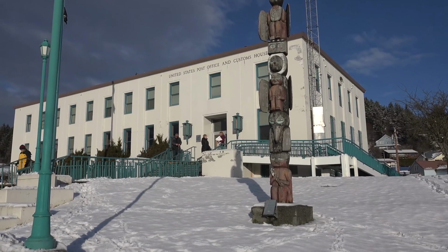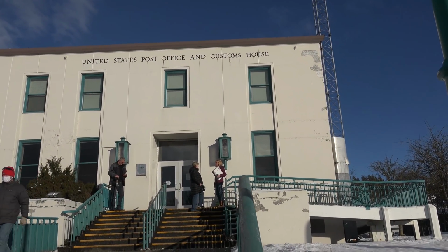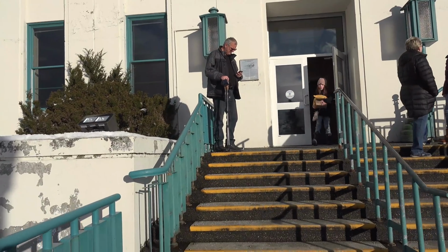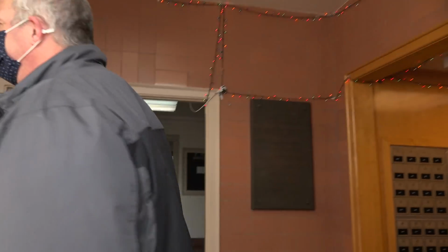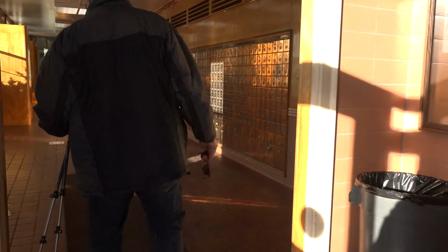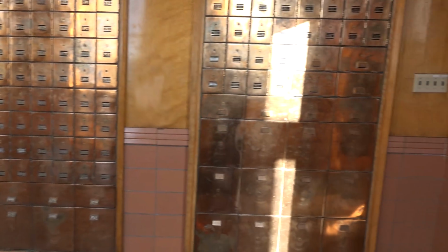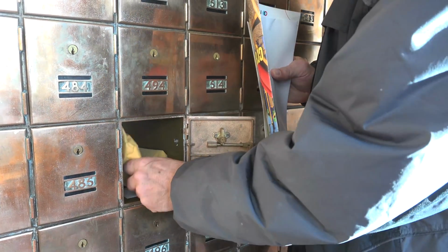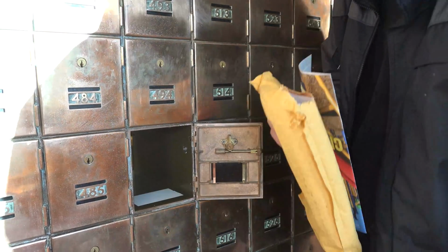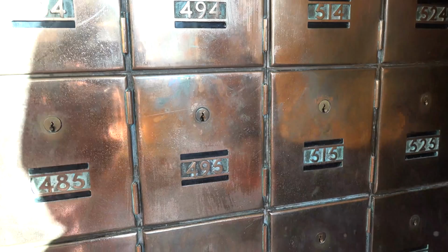This is the Wrangell Post Office. It's the historic U.S. Post Office and Customs House, which was constructed in 1942. Interestingly, residents of Wrangell do not get mail service. All the mail is delivered to the post office, and everyone gets a post office box. If you're a resident, the post office boxes are free. As non-residents, we needed to pay for our post office box. Since everyone in the community comes to the post office to get their mail, it's become the de facto meeting place for a lot of folks.